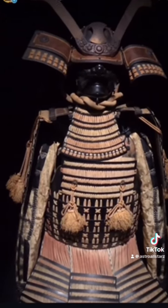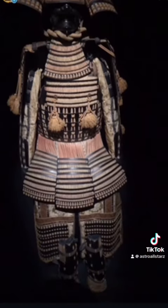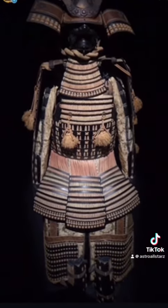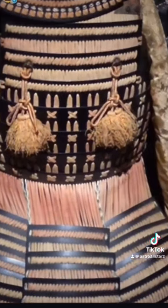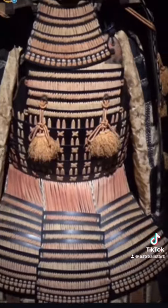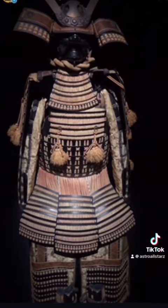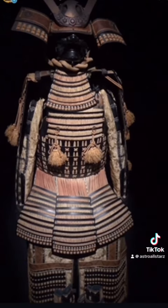This is a replica of a Japanese samurai armor. It's so short and it has nipple tassels. Come to your own conclusions about that.